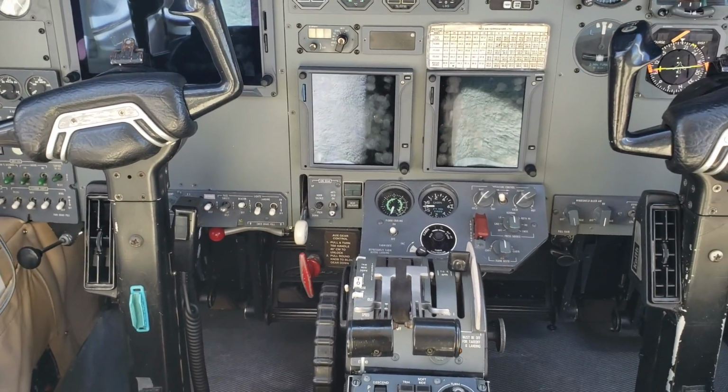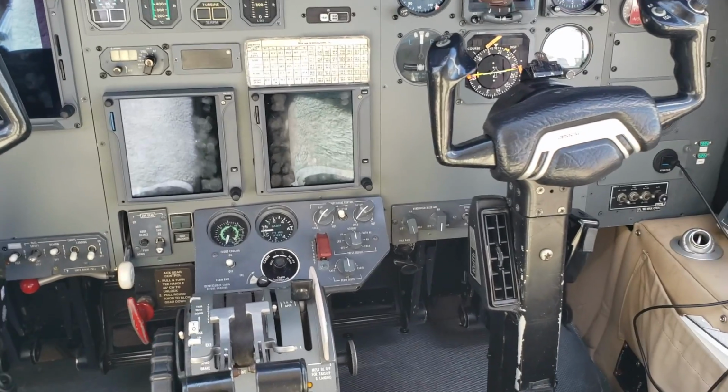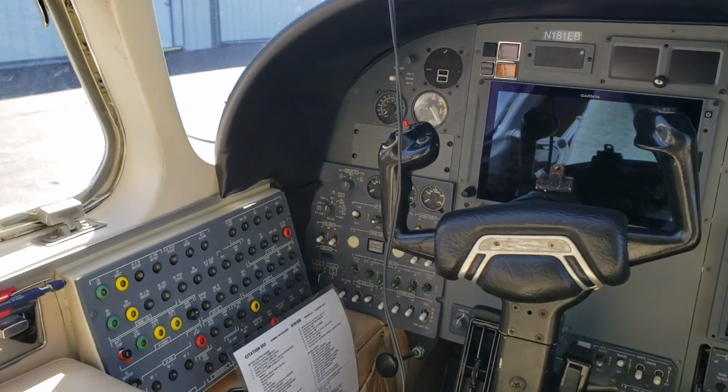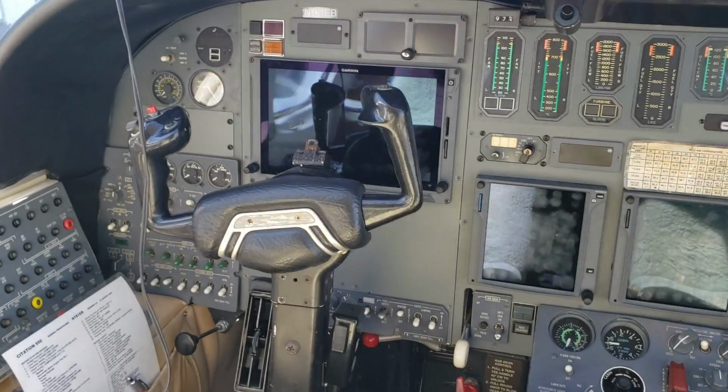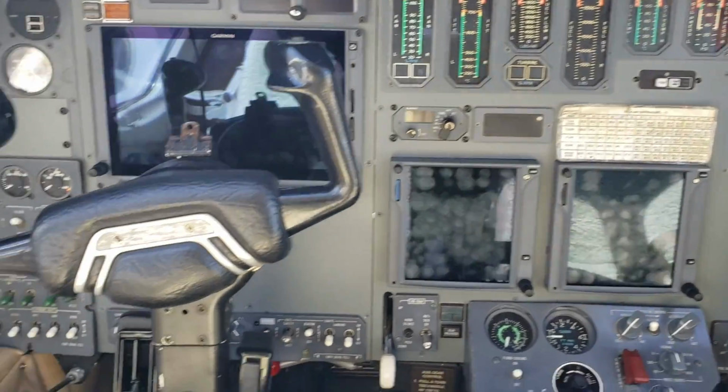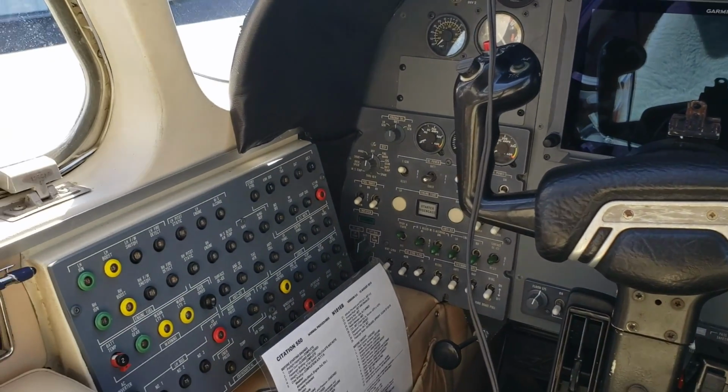Now, I got some, I would say, stick time in here, but our pilot in command did all the amazing job. But let's run quickly through what we got in here. So your standard cockpit, let's just go from left to right.